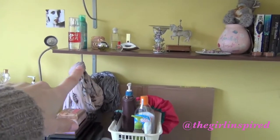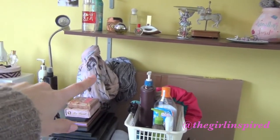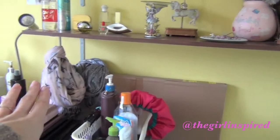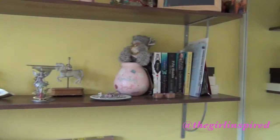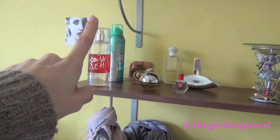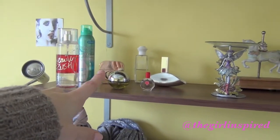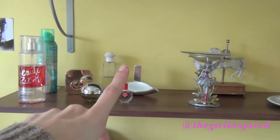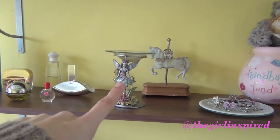So just hanging around this part of the shelf, I've looped a few of my favourite scarves and the ones I use most often, just so they're easily accessible. So on this first shelf here I have a body spray, a deodorant, my small collection of perfumes. I've slowly been making my way through those. I have a tart burner.